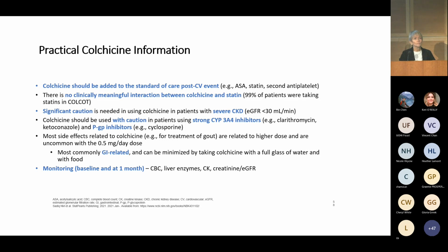We have seen increases in CK, like a fair bit, and we're on colchicine, but we don't know whether it's the colchicine or the placebo. Well, it wasn't seen in either COLCOT or LoDoCo or LoDoCo2. And there was a meta-analysis published in the European Heart Journal not too long ago and it didn't see anything there.